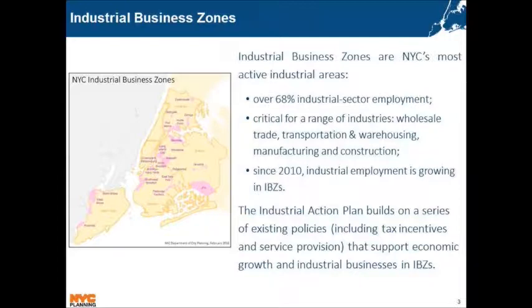The 10-point industrial action plan, which this proposal emanates from, builds on a series of existing policies such as tax incentives and also the establishment of industrial business service providers. This is a program led by the Department of Small Business Services. The IBZ service providers are there to start and grow industrial businesses in these areas. All of these existing policies for the IBZs support economic and industrial growth in these areas, and the proposed restrictions on self-storage should be understood in this context.